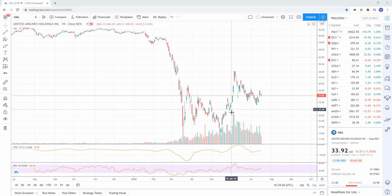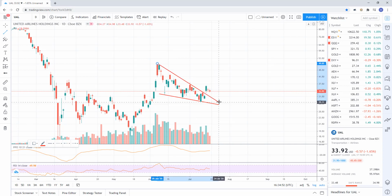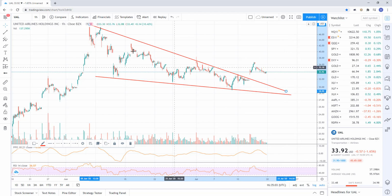Here's United Airlines. I'm not really interested in the airline trades right now. They're really speculative trades where you're just getting these huge moves up and huge moves down. But we'll take a look, see what the chart says. So we have on this one, we've got a trend line here. It's about right there. Possibly bullish falling wedge. Let's look at the hourly here. See how many reactions we have.